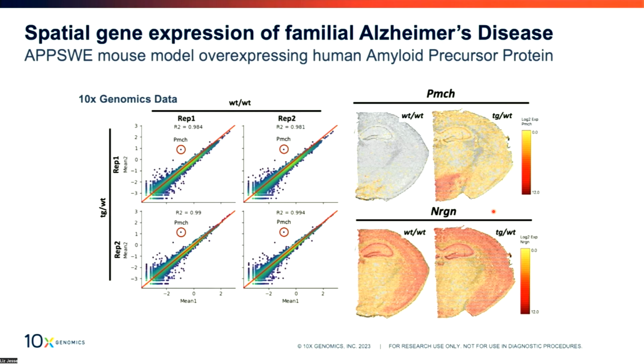Now, this is actually an example from our R&D team when they were developing the technology. We have a lot of neuroscientists in our R&D team, and so in this case, what they were looking at was using single cell and bulk analysis initially to look at this amyloid precursor protein overexpressing mouse.